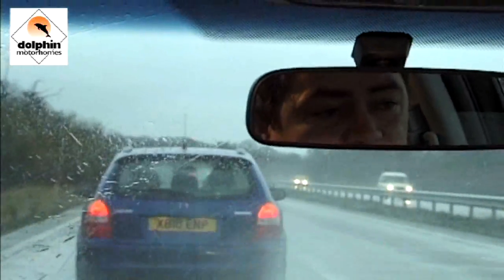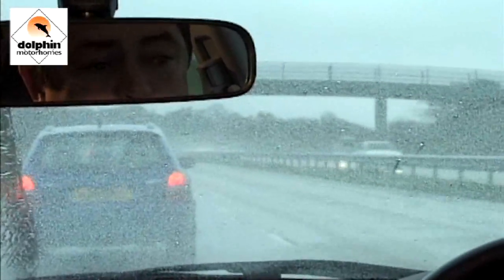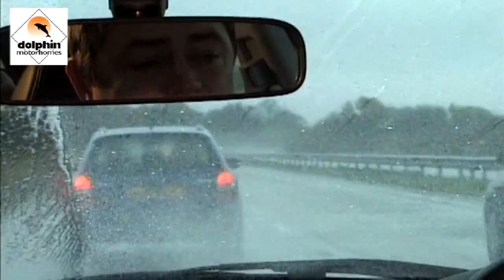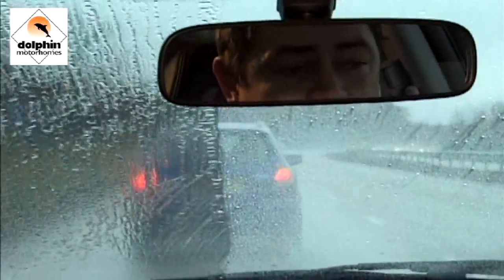If I turn the wipers off, almost instantaneously, the left half of the windscreen fills up with water and it's impossible to see out of. Whereas the right-hand side of the screen remains crystal clear because the water won't settle. It just beads away and runs off the screen, which means that the road ahead for me is both clean and clear. And that's good news, because it means it's safe for both me and my family.